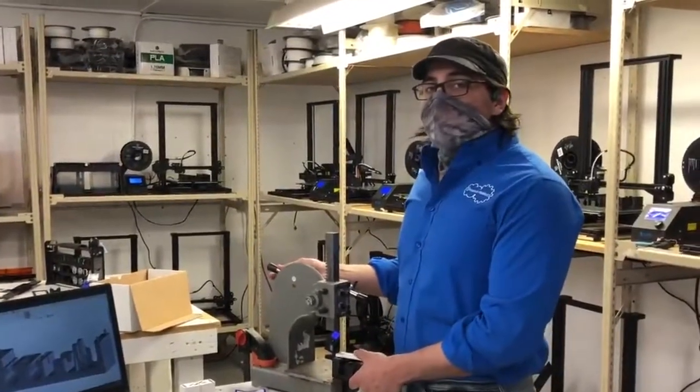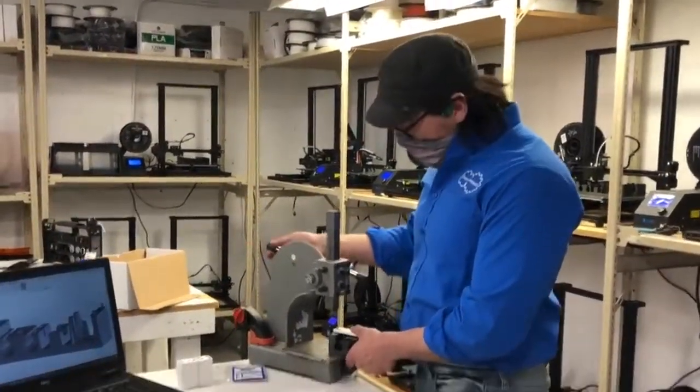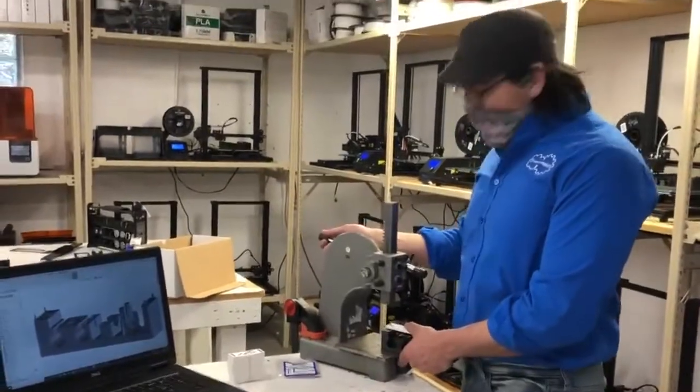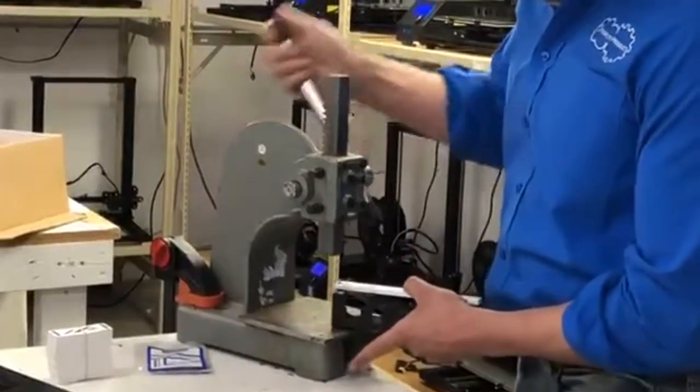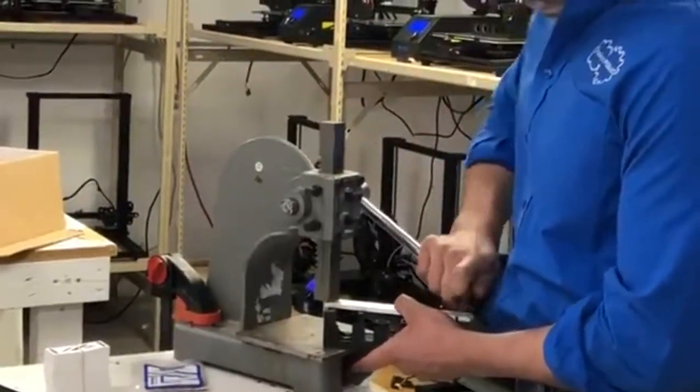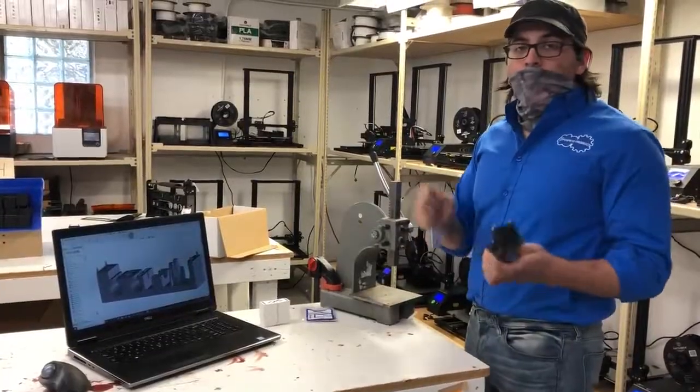Hi, I'm Alex over at LockCaddy. I'm the production supervisor. Right now I'm pressing in pins for our lock cage. This is a later step in the process after the 3D printing. And here we have a finished LockCaddy.